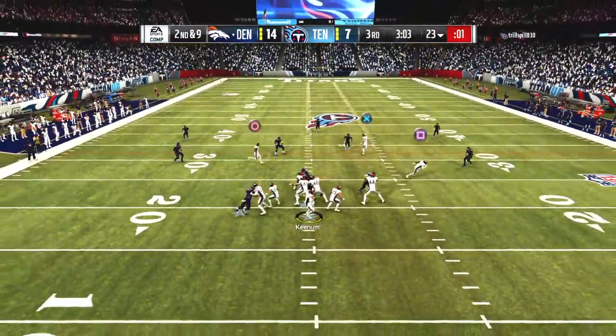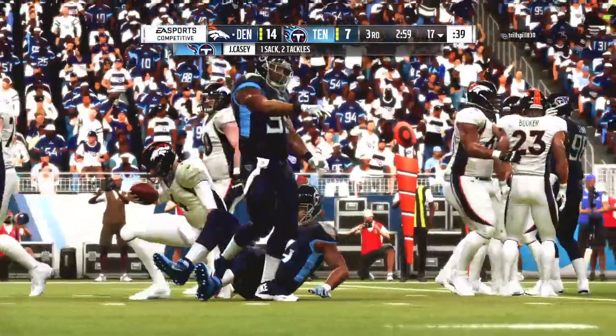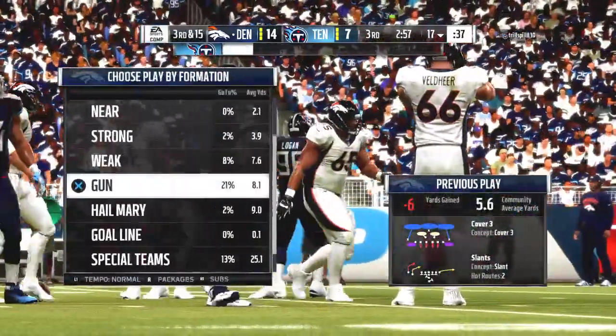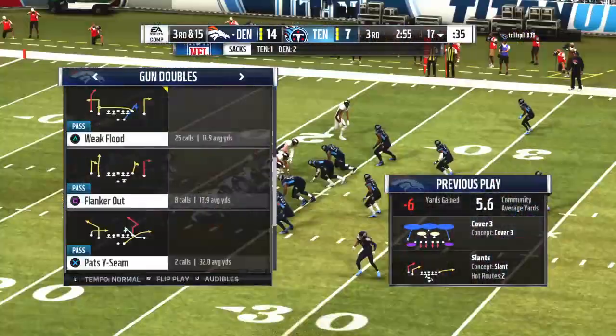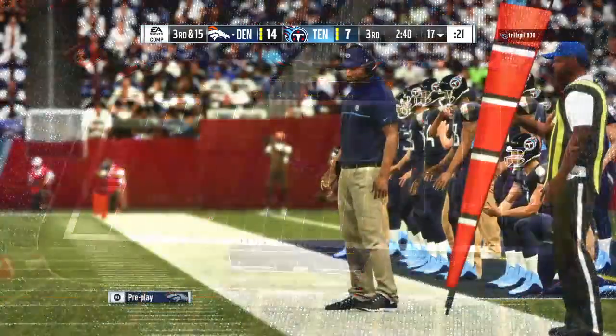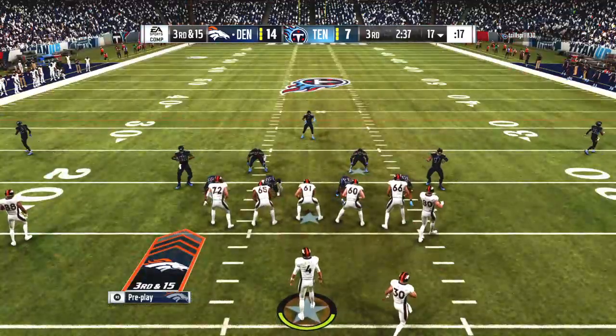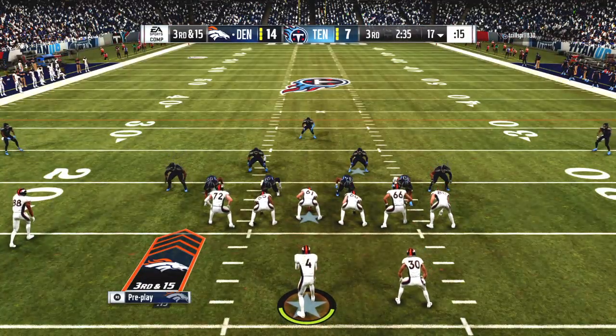Snap came at 1. Keenum. And the Titan defense steps up here, and down he goes. Jurrell Casey in there to sack him for a loss of 6. The Broncos on third down. They've been okay, 2 for 3 thus far. This will be 3rd and 15.